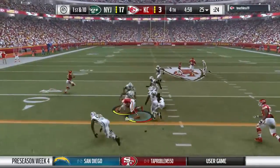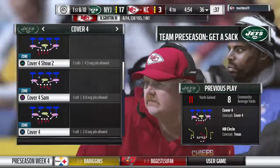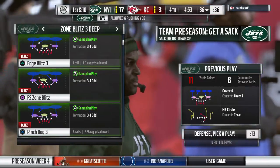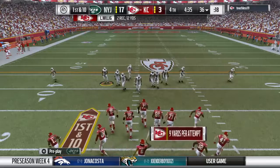Now he'll dump it underneath to his running back, complete. And they're able to get this one across the 35. Give them 11 yards that time and a new set of downs. A good start there on this fourth quarter drive. They need more of what we just saw. Down a couple of scores.